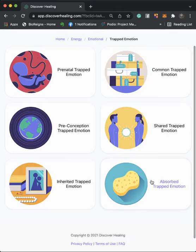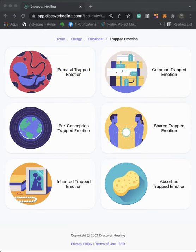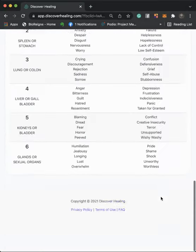Let's see what else we find here. This is interesting. There's also what they call a prenatal trapped emotion. You see a little baby there in the womb. So, a prenatal trapped emotion. Let's see what emotion this is real quick.